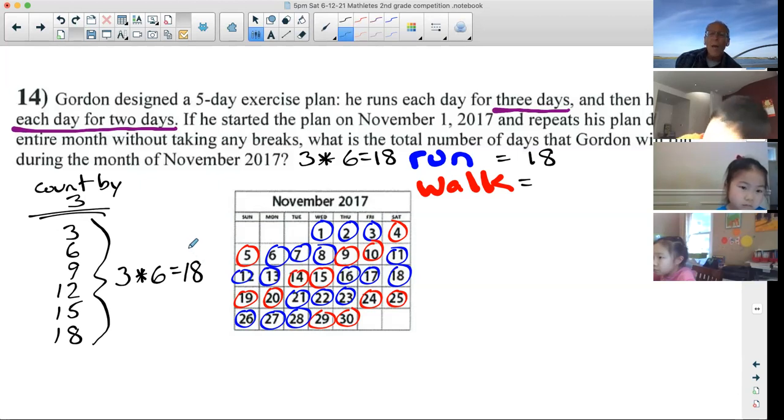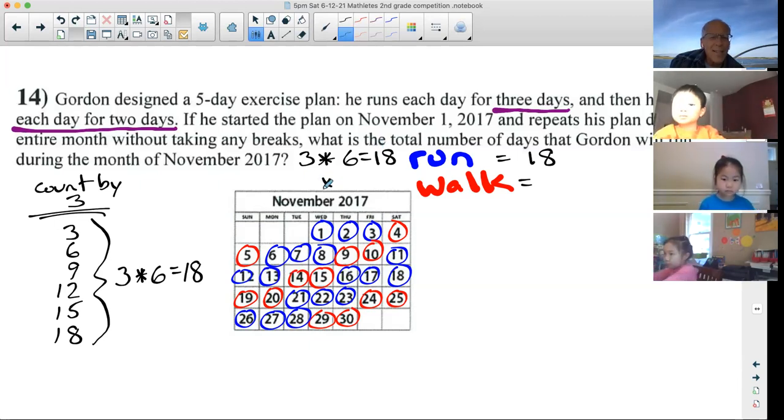3 plus 3 plus 3 plus 3 plus 3 plus 3 is 18. Now, how many days did he actually walk? But when you answer this, you have to answer it the same way Jason did. When he said 3 times 6 is 18, here we're multiplying a different number by six. Eleanor, what number are we multiplying by six this time?